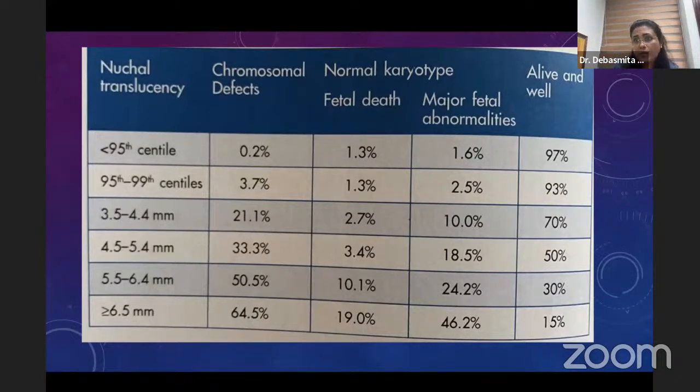So if you look into the chromosomal aberrations, it is in Kypros Nicolaides' books and everybody has read about it. Nuchal translucency is such a normal thing; we do the NT scan, and it is the most common reason we get for invasive testing in our ultrasound field, if it is not already diagnosed earlier. If the NT is more than the 95th centile, the chromosomal defect rate is almost 0.2%, but the fetal death ratio is almost 1.6%.